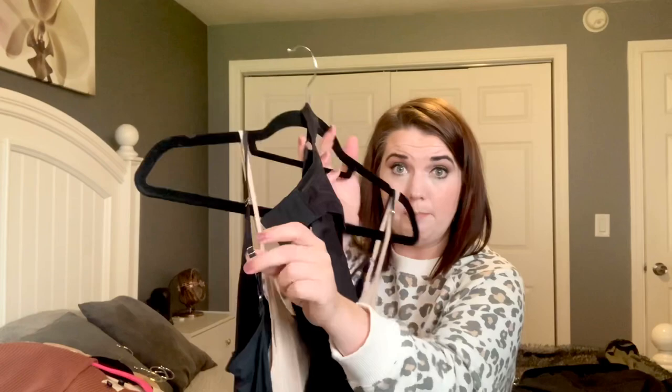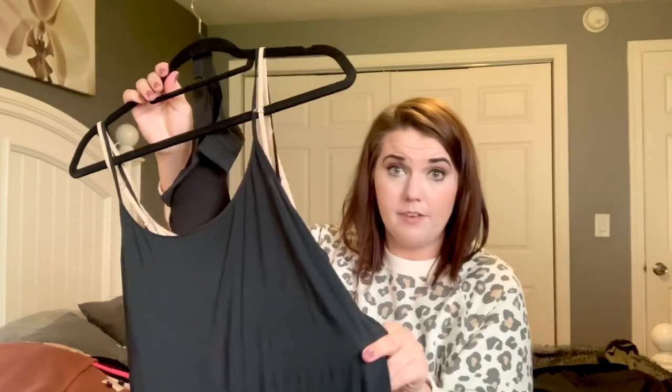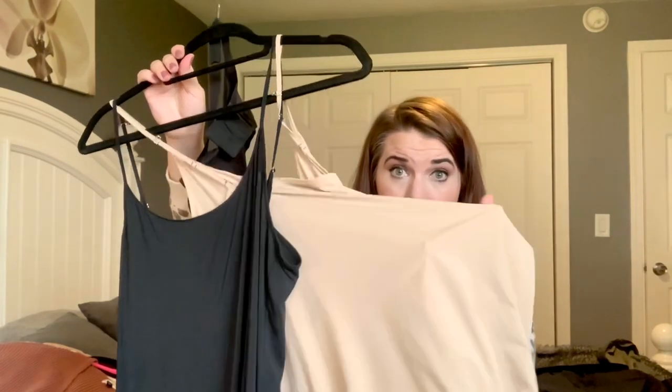These came from Target, they're really affordable, and they have adjustable straps in the back, so you can tighten them or loosen them up depending on how long you want them to be. So I just have a black and a nude slip.